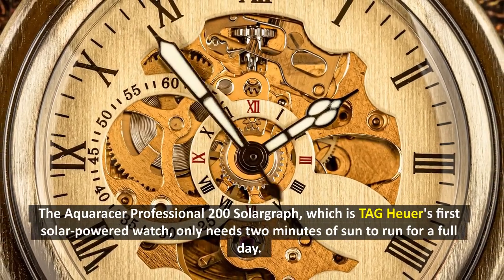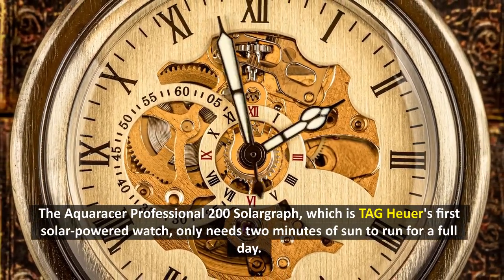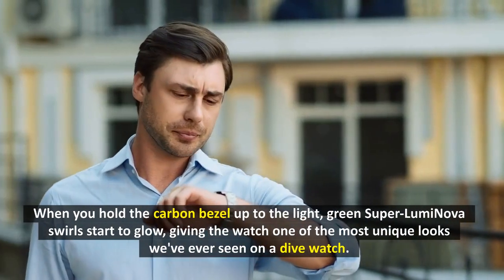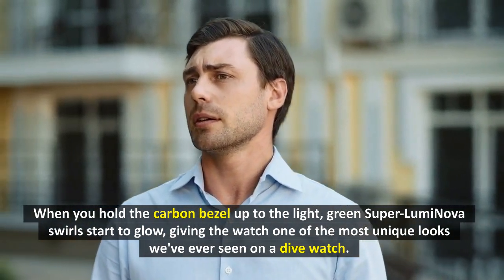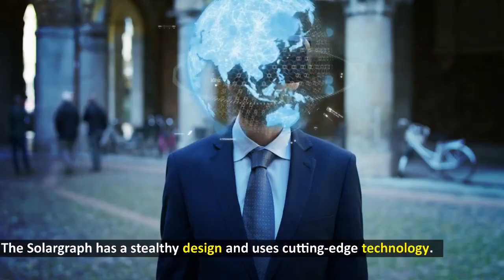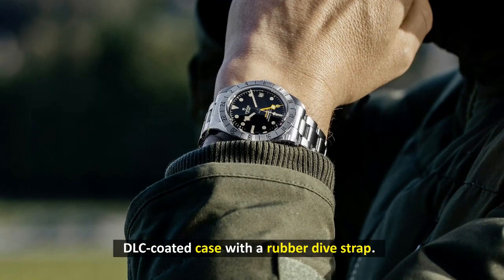The AquaRacer Professional 200 Solar Graph, which is TAG Heuer's first solar-powered watch, only needs 2 minutes of sun to run for a full day. When you hold the carbon bezel up to the light, green Super-LumiNova swirls start to glow, giving the watch one of the most unique looks we've ever seen on a dive watch. But there's more. The Solar Graph has a stealthy design and uses cutting-edge technology. It comes in a black, 40mm, DLC-coated case with a rubber dive strap.